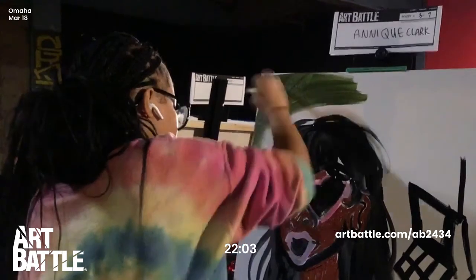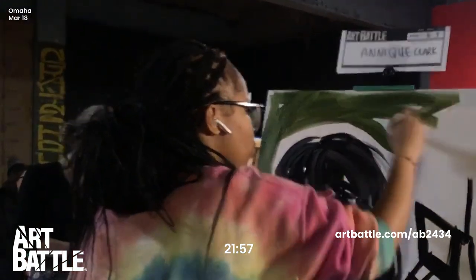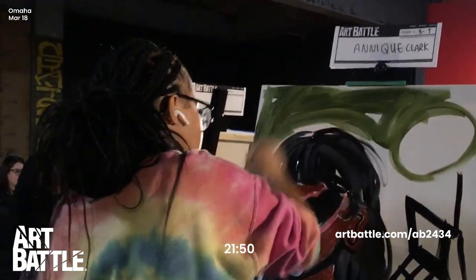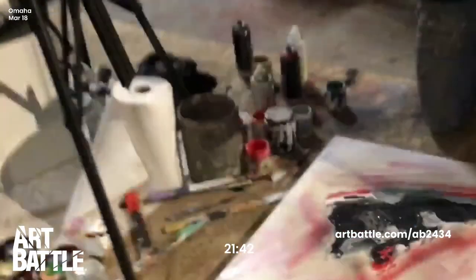And Annique is already starting to go into this background, loving the way that this kind of olivey green is contrasting that little hit of pink in the face. And we can see that she's starting to fill in the background around the character, but we have a little circle going on above the cell phone.